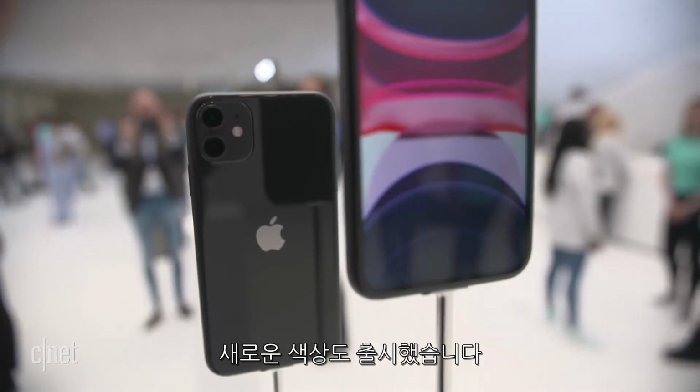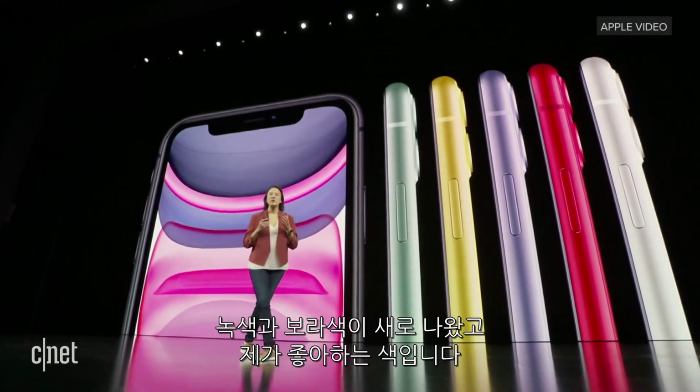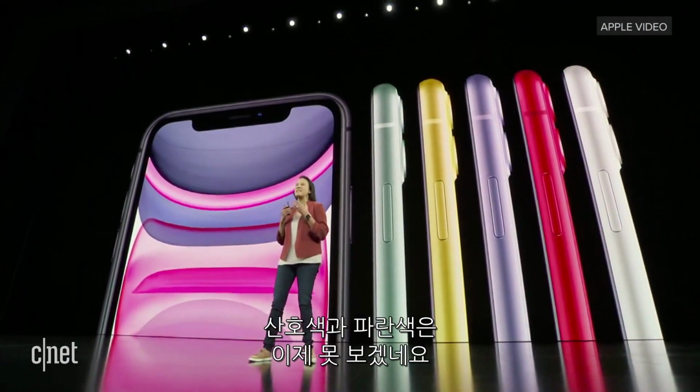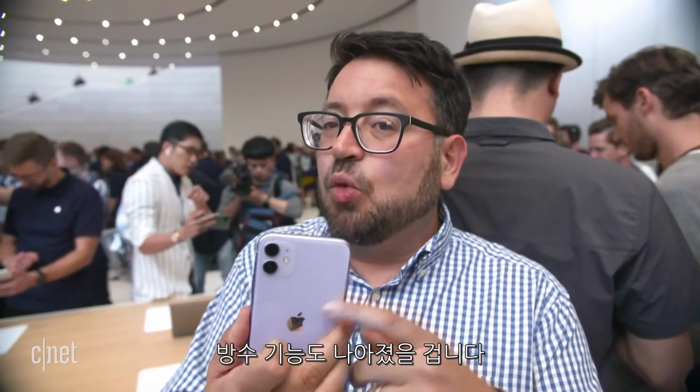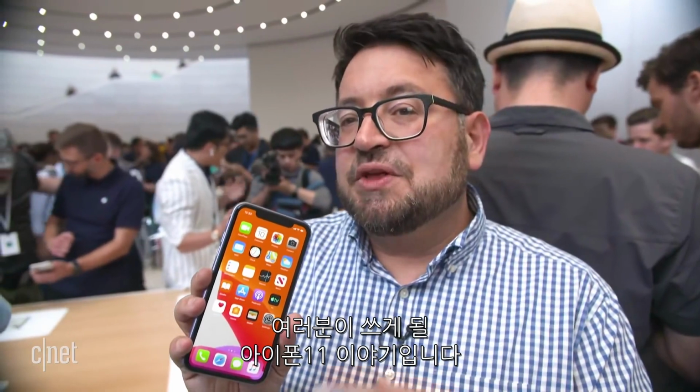There are also new colors, because these are all multicolored now. Green and purple are the two new colors, which I like. Goodbye to coral, goodbye to blue. Now, the durability on the glass is supposed to be better. Water resistance is supposed to be better. And that's what you're getting with the iPhone 11.